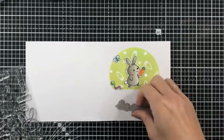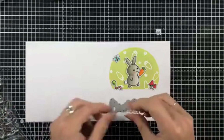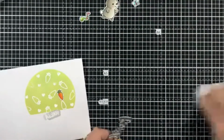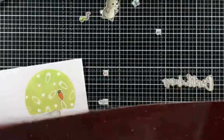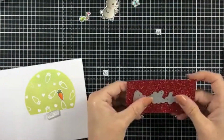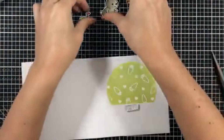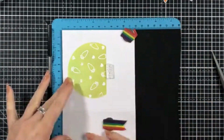And now I'm going to arrange where my sentiment should sit. I've decided to use the birthday die from our sentiment die collection, and I'm going to use the Hoppy sentiment from the stamp set itself. So for the birthday die, I'm going to use some of this beautiful glittery cardstock from Strawberry Moon. So just cutting a piece of that that's the right size for my die, and then just pop that through the die cutting machine.